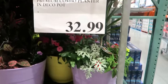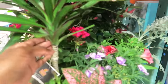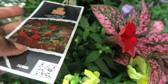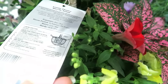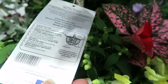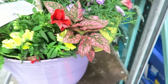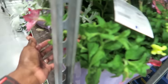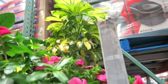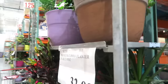Look at all these beautiful combo planters. Oh my gosh, they're so pretty, y'all. You know I have a problem. Look at how beautiful this is, you guys. They go outdoors, right? Dig a hole and plant, from plastic or metal. Wow, they're so pretty, guys. I wouldn't want to take it out of the bowl, though. Can't you just set it outside? This one's really pretty, right? Oh man, I want it for $32.99, you guys.